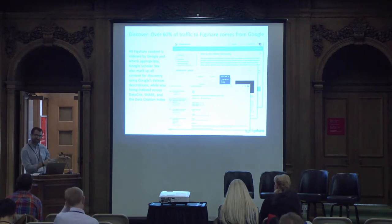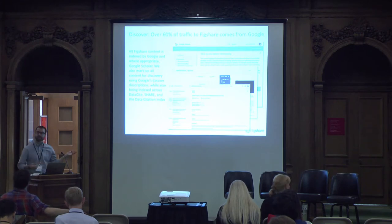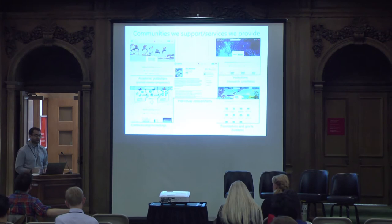But also, just to steer away from Google for a second, we are indexed across a lot of the community initiatives. I mentioned here DataCite Share and the Data Citation Index. We also work with BioCaddy and DataONE for Earth Sciences research. So we try to make the research as discoverable in the relevant places so researchers can actually find that content. Just a little background of where we've gone and the communities that we're working with.